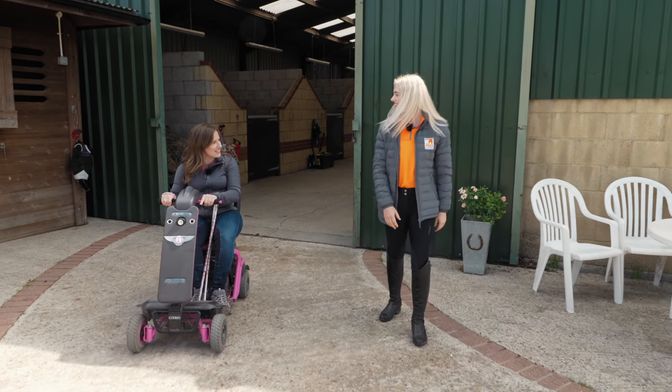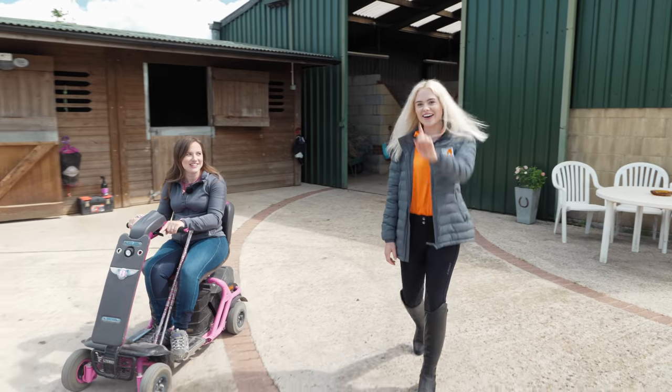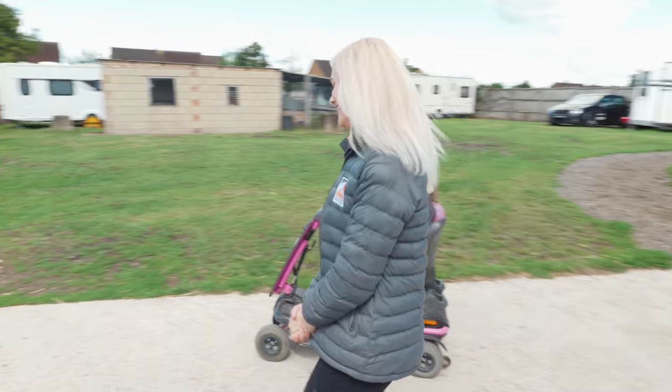So Esme, would you like to meet Daphne? Yes, who's that? She is our horse box. Oh wow, is that her there? That is. Oh my goodness. She's beautiful. She's a beast.